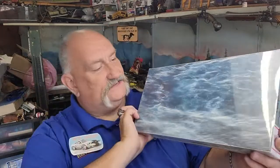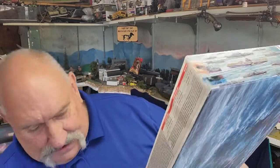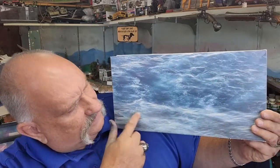So the back of the box has this nice little ocean display. Let me get the shrink wrap off so you can actually see. Okay, there we got the shrink wrap off. Okay, so you can see the back of the box here, kind of an ocean view display base.